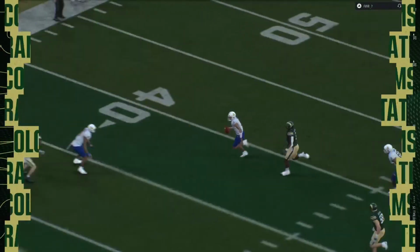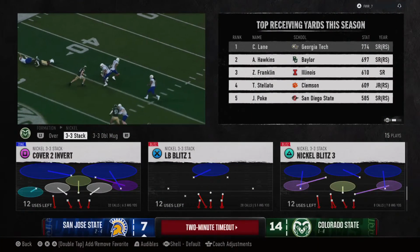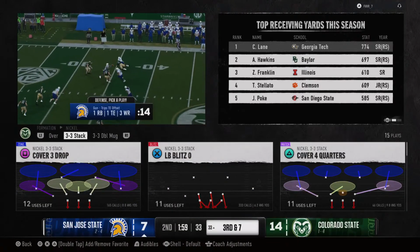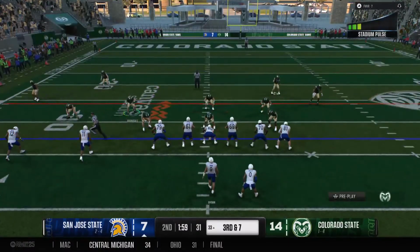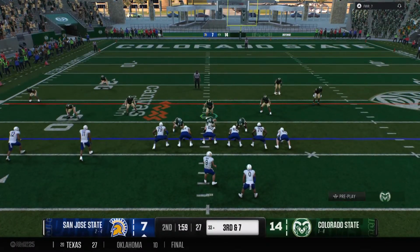Got a man. We've reached the 2-minute warning, and we have ourselves a ball game, and they have a chance to take the lead here before the half. 3rd down conversions are a huge stat, and this one would be a doozy if they can pull it off.